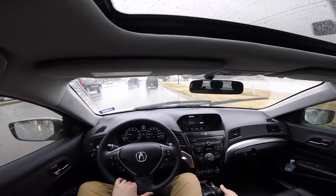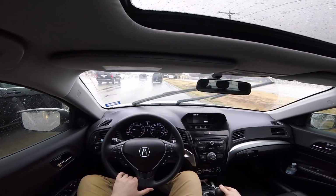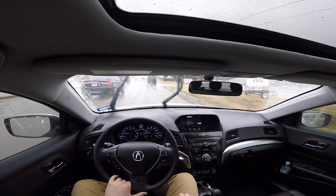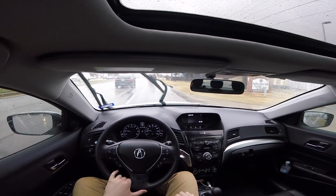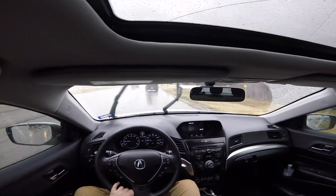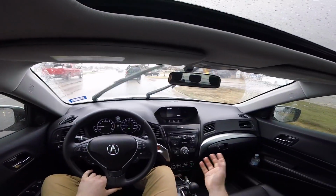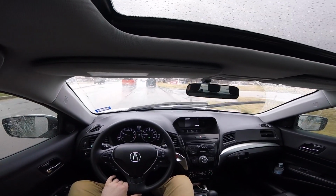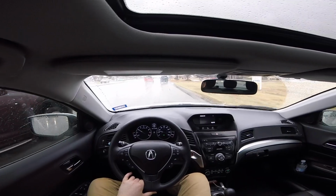The ride is definitely on the firm side, being that this is a compact. It's not bone jarring, but it is kind of on the stiff side, and over bumps and uneven pavement, it is a little bit bouncy. But again, like I said, I'm just used to driving mid-size or larger vehicles, so this is just a little bit foreign to me.